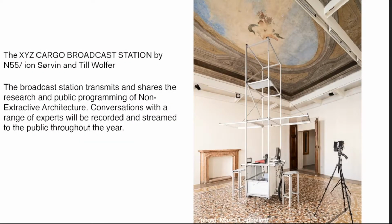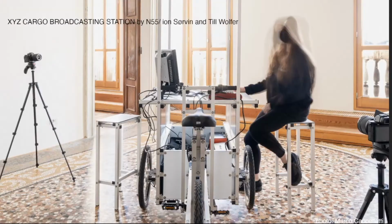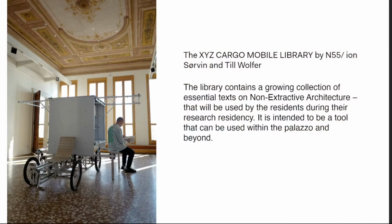Another way we communicate the research is through a broadcast station that we also made with XYZ Cargo. And we have these three ways of sharing the information. And these are vehicles, they're bicycles that are meant to travel also outside of the palazzo and after the palazzo exhibition. And so this exhibition can really travel and share its knowledge in the future. And also go outside in front of the palazzo. This is where the residents can do interviews with guests, and these interview series will be part of the second book as well.